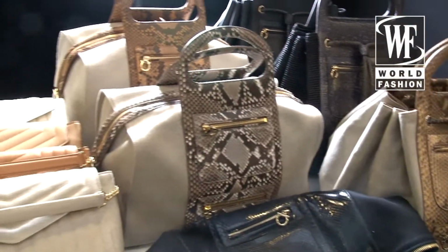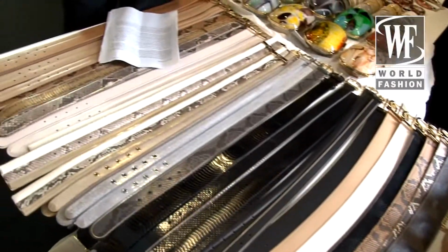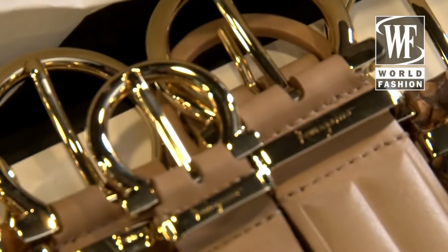I really love the idea of keeping the silhouette of the ready-to-wear extremely clean and simple, a very 40s-inspired silhouette with a lot of workmanship, prints, knitwear, but still the focus is on accessory, the core business side of Salvatore Ferragamo.